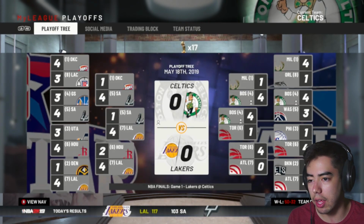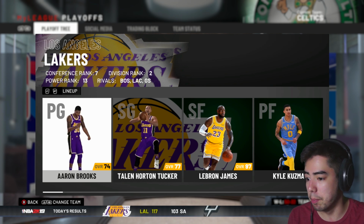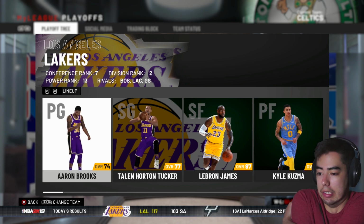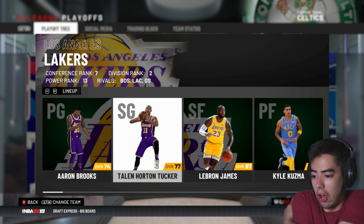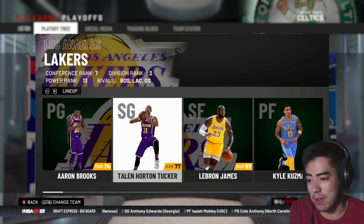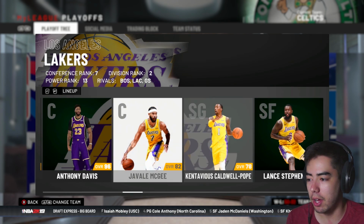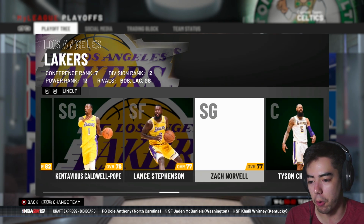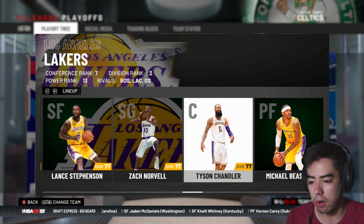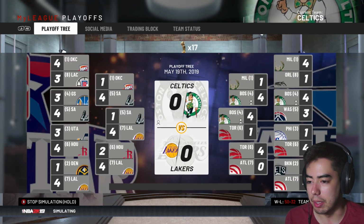So game 1 against the LA Lakers, they won 46 games. They have Aaron Brooks as their starting point guard. Yikes. Talen Horton-Tucker as their 2. I don't even know who that is. LeBron, Kuzma, Davis, JaVale is coming off the bench with Caldwell-Pope, Lance Stephenson, Zach Norville, Tyson Chandler, Michael Beasley. We've got to be able to beat this team.